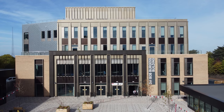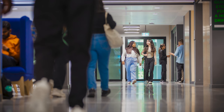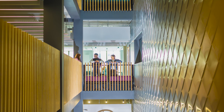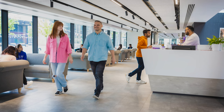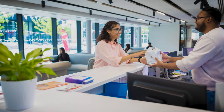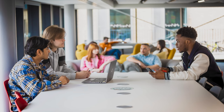The Sir Bob Burgess Building is located in Freeman's Common, only 5 minutes walk from the centre of campus. Named after our longest serving Vice-Chancellor, it was part of our £150 million development and opened in 2022. With two large lecture theatres and a range of versatile studying and teaching spaces, it's a hive of activity with a lovely courtyard outside and with Freeman's Kitchen and Bar located right next door. There's also Freeman's Cottages, in which you can find 24-hour reception alongside studying and social spaces.